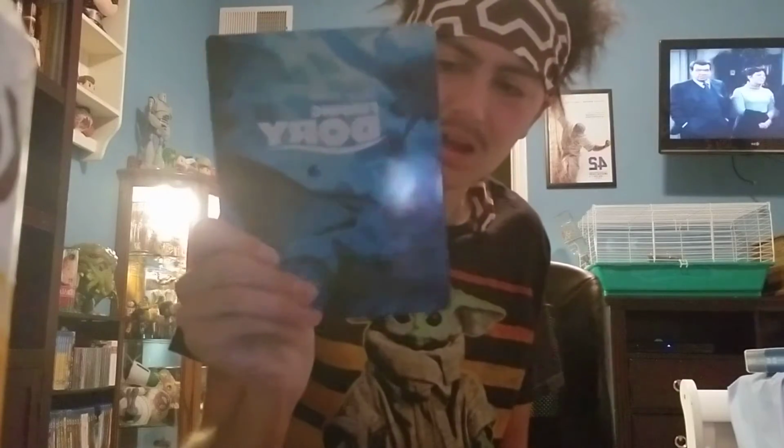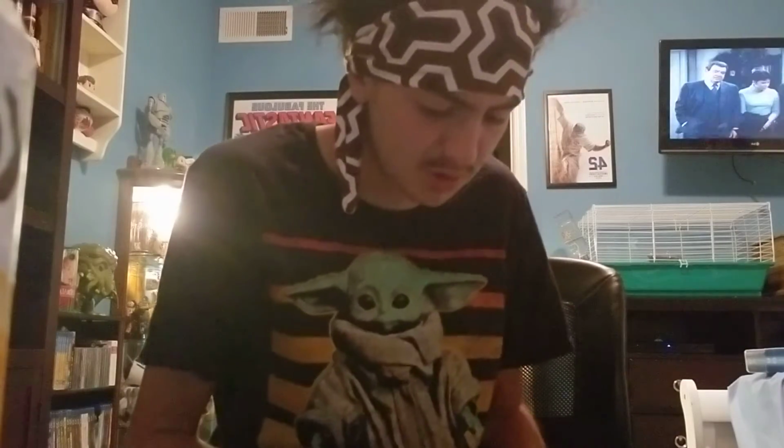Finding Dory. This one is really good. This one I bought at FYE for $10. Because you can find some really cool stuff at FYE. There's some out-of-print stuff. There's all kinds of stuff. And you can get it really cheap, too. Like that Zoolander Steelbook, which I'm wearing the headband still. And I never stopped wearing the headband.